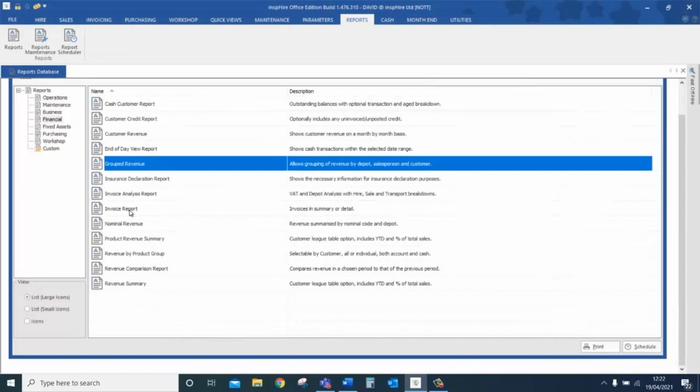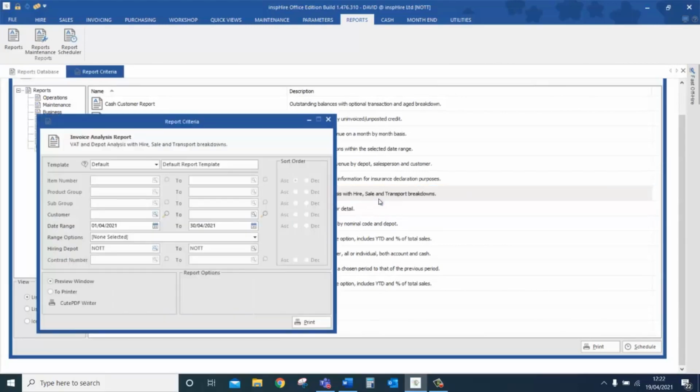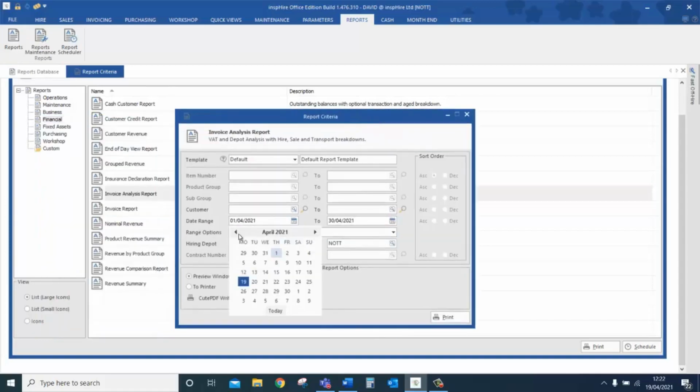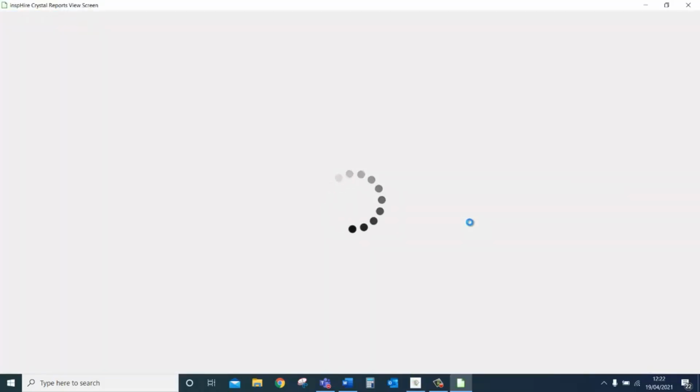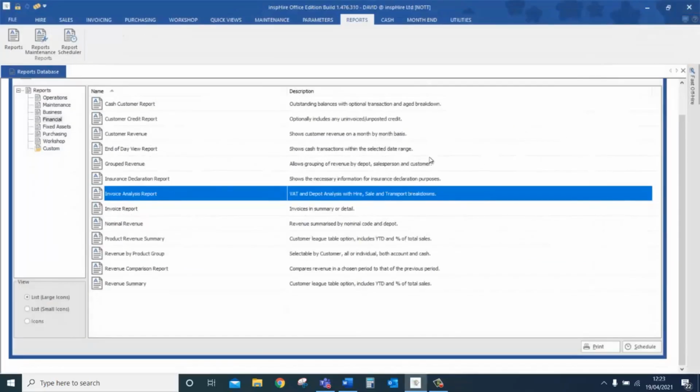And then finally, just want to show you the invoice analysis report here. So you can see VAT and depot analysis with hire, sale, and transport breakdowns. Again, we'll just put a couple of months worth of data in there. Again, you've got all of your report criteria. And you can see in a given date range how all of the revenue is apportioned. Okay, so hopefully from that as well, you can see the flexibility in the system. Obviously, we have a very good solid foundation of reporting, but we're able to amend and create new reports if needed as well.